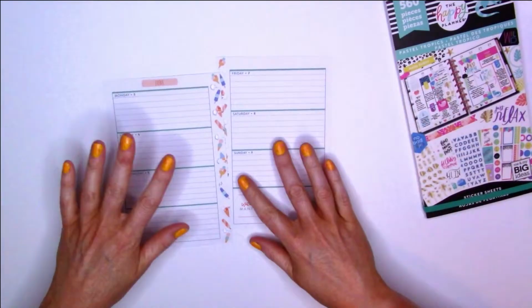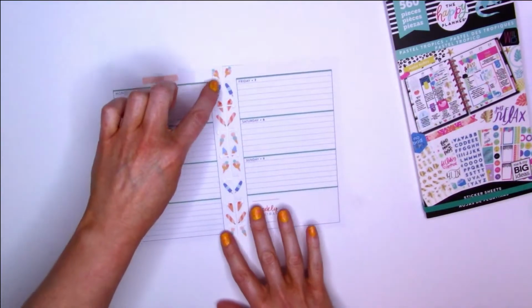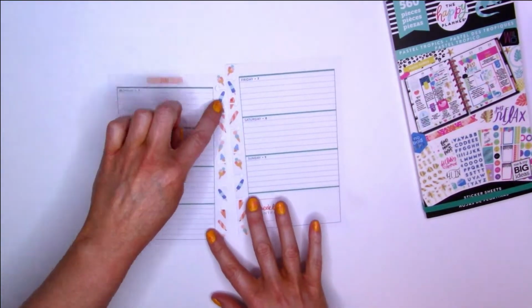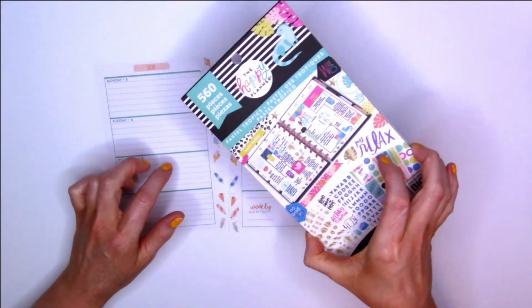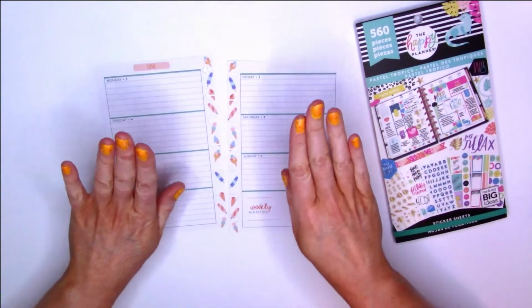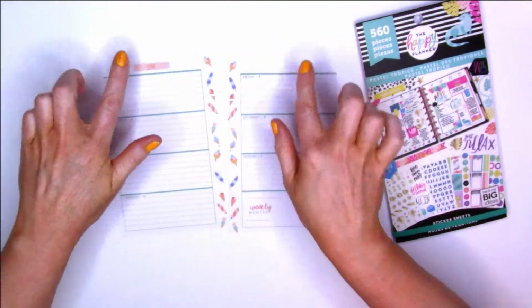Alright guys, so I've got my pages ready. I do use the Girl Gang Happy Planner, so there will be a lot of cutesy little icons over here. They may not completely match this, but that's okay. With my OCD, I am learning to grasp that not everything has to match what's already on here.